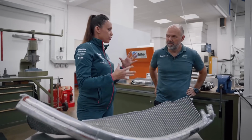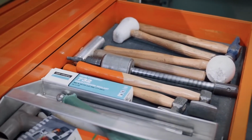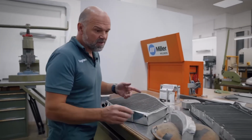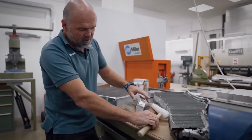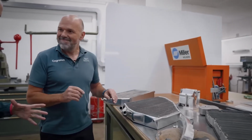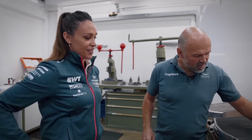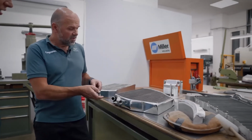So talk me through the process of fabrication then. About 6 years ago, before that, we made everything by hand basically. So all these tanks here are made by hand, which is basically knocking them over a block like this. We'll just hammer away and get the shape to it. Up until 6 years ago, yes. And then slowly but surely, other methods of producing these tanks have come along.